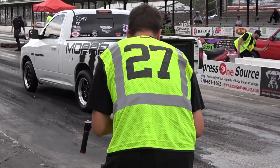But hell yeah, here we go. We got Frostbite coming back up for pass number two to see if we can figure it out. So let's see what happens.